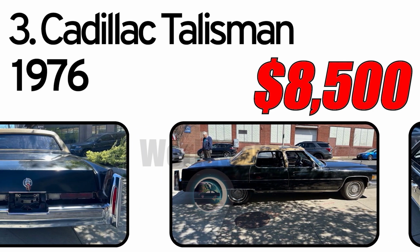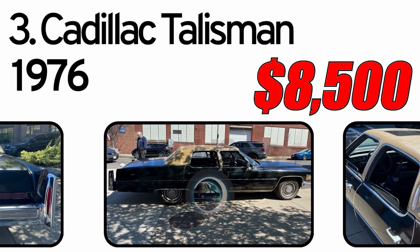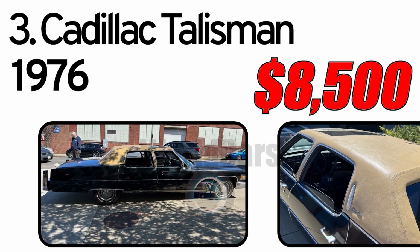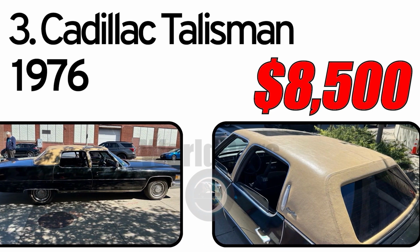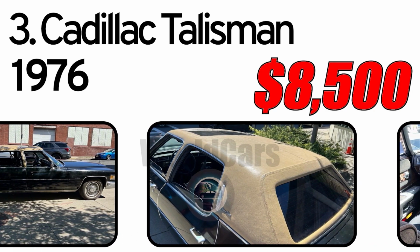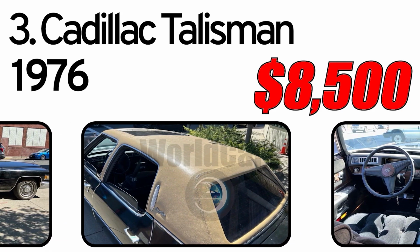The Cadillac's undercarriage and vinyl top are both in good condition, with only minor rust noted. Its classic design and structure are well preserved, reflecting the vehicle's historical value and potential for further restoration. Luxurious interior features. Step inside to a luxurious black velour interior that ranges from good to great condition.